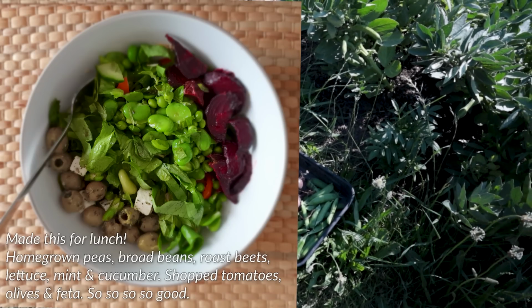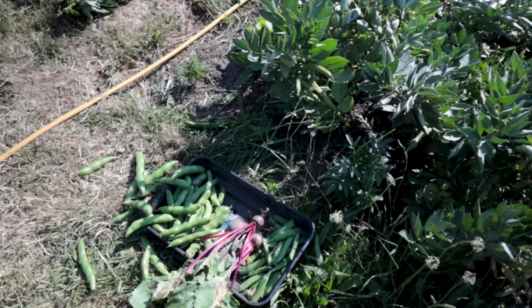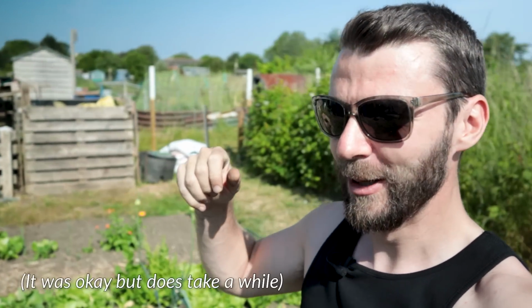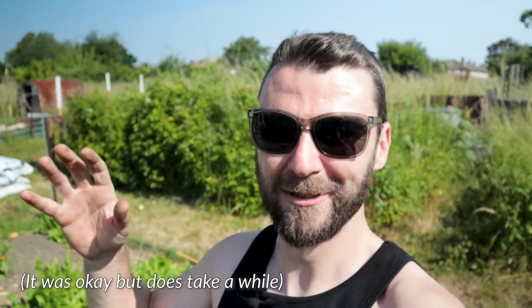And I hope I can do that because I've never grown them before. And considering this is first time ever growing broad beans, I'm really happy. I'm quite interested to see exactly how they taste. Double podding does look a bit finicky, but I think worthwhile. I've tried a few just raw and maybe not my favourite, but we'll see.